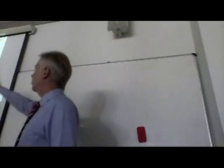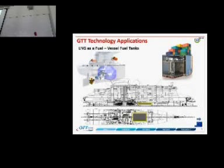But the diagrams here show you some other examples of GTP's concepts for where tanks can be fitted in. There's one here for a container vessel, here for a bulk carrier or something. But, you know, they can be fitted in pretty much anywhere.